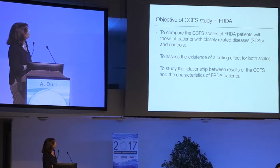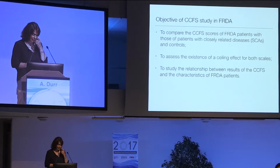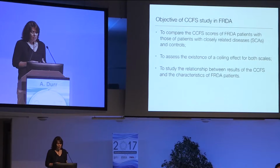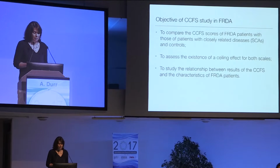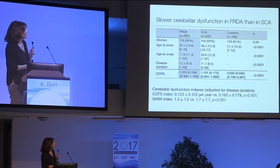So what we wanted to see is if in the IFAX consortium, if we compare the CCFS scores with the SARA, do they behave differently? Like we knew for SARA, is there a ceiling effect in the scales? And what is the relationship between groups? So what did we see?